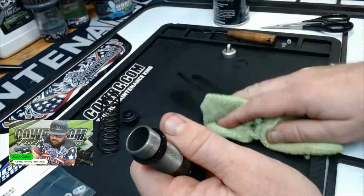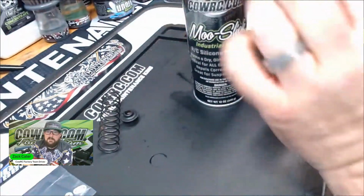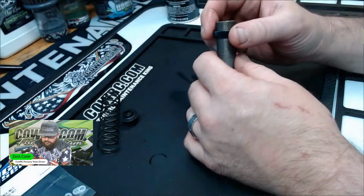Wipe this little bit of excess off. But again, I'll reiterate it one more time. Let the Moose Slick silicone sit on those shock shafts. Don't just put it all straight together. You know, let it sit there and actually cure.